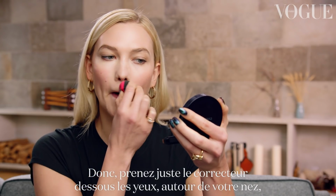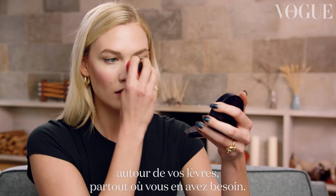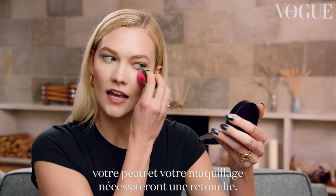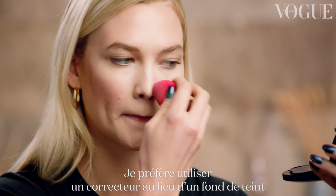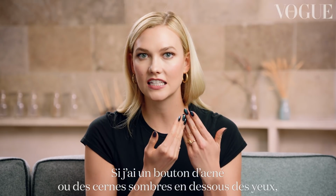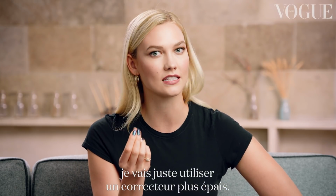So quickly just take concealer under the eyes, around your nose, around your lips, anywhere you need, is a quick fire way to really freshen your look. It's inevitable, kind of halfway through the day, your skin and your makeup is gonna need a touch-up. I like to use concealer over foundation because I don't like that cakey look on my skin. If I have an acne spot or really dark circles under my eyes, I'll just use a heavier concealer.